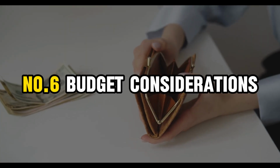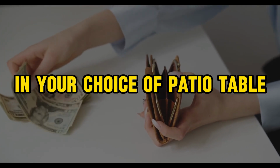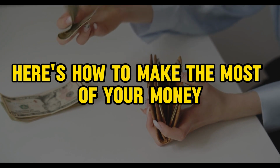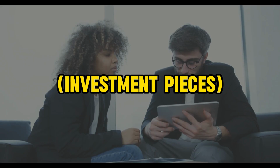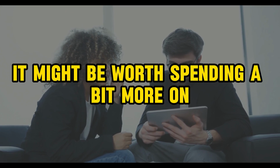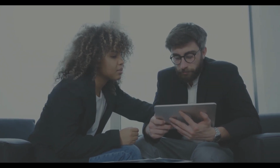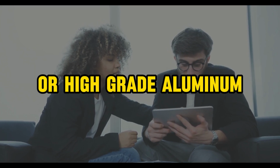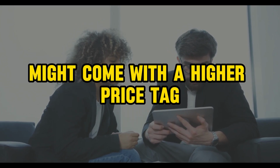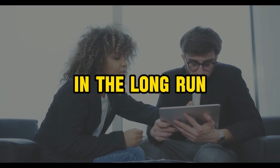Number 6. Budget considerations. Your budget will play a significant role in your choice of patio table. Here's how to make the most of your money. Investment pieces. If you're looking for a long-term investment, it might be worth spending a bit more on a high-quality table that will last for years. Materials like teak, wrought iron, or high-grade aluminum might come with a higher price tag, but their durability can make them a cost-effective choice in the long run.